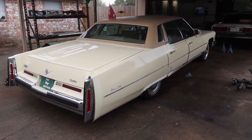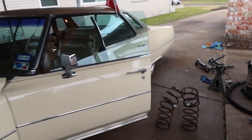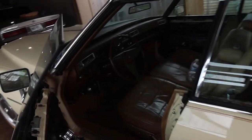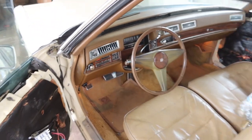You know what I said? Let me take her for a ride and see how badly it's gonna scrape. And also I hooked up the wires, but I don't know if the gas gauge got fixed. It looks like way past full.